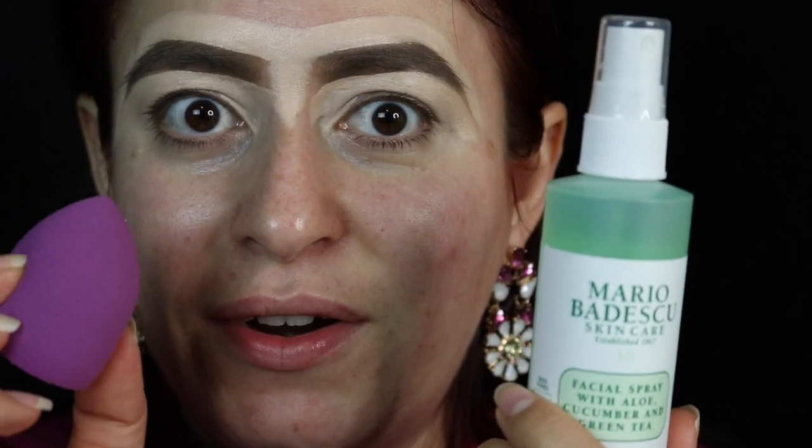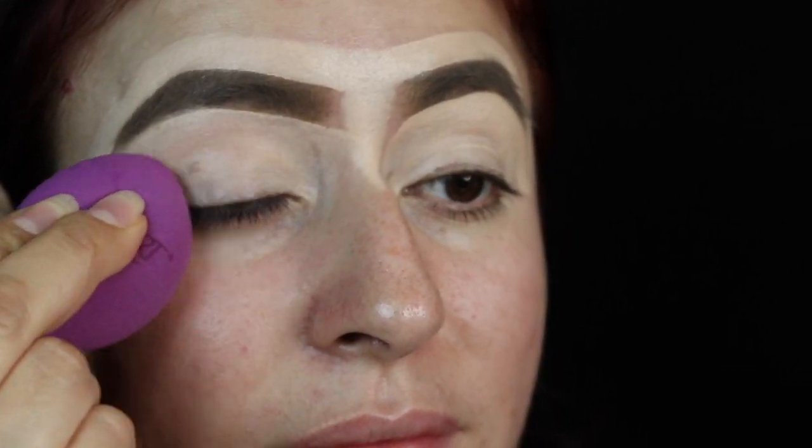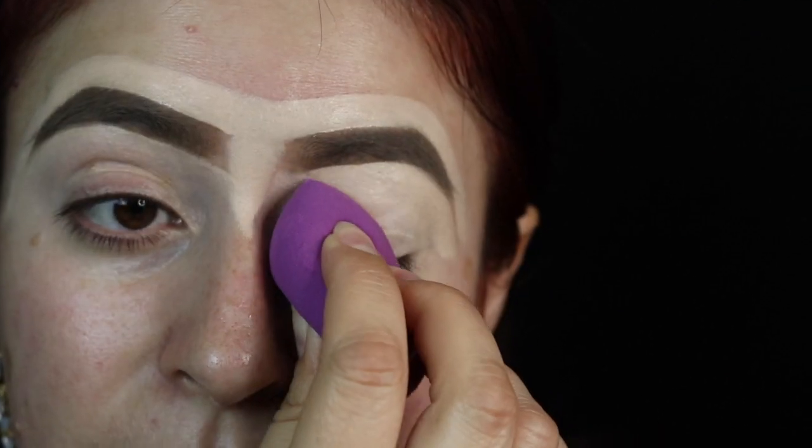To blend everything, I'm going to be taking my new beauty blender, and I'm also going to be using this Mario Badescu. This is a spray, so I'm going to be spraying my beauty blender with that. It's the first time I use this beauty blender, trying to see which side's better to use. Dab, dab, dab.